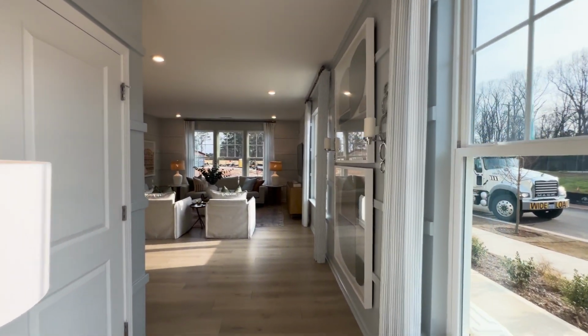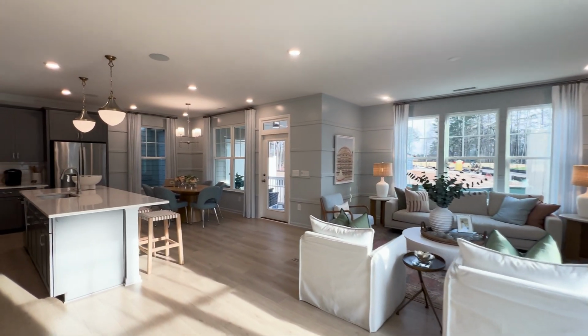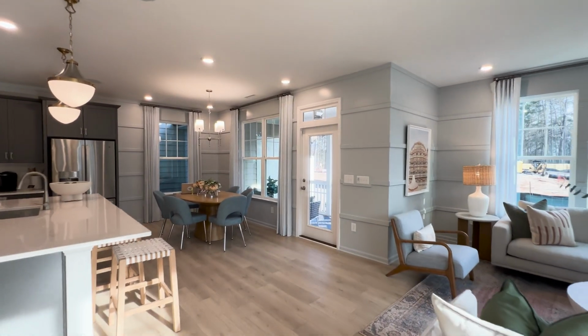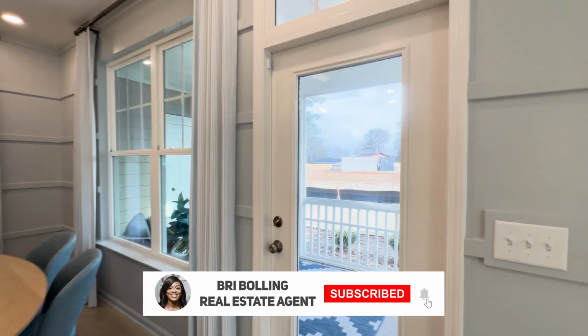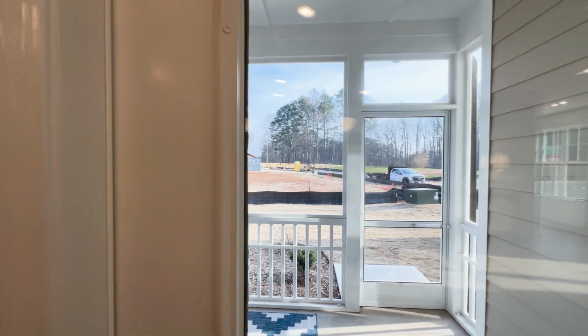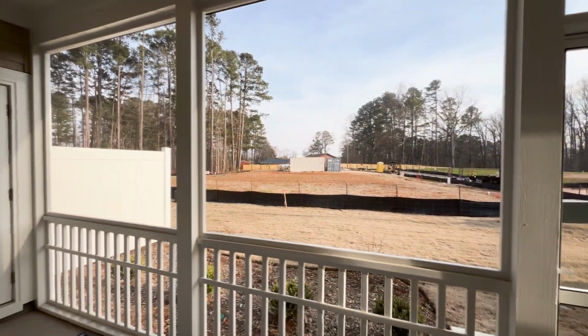So let's take a look at the screened-in porch. So another addition you would not have to worry about, right? It has a ceiling fan and enough room for you to have company over, come sit out in the evenings in the spring and the summer and really enjoy yourself.